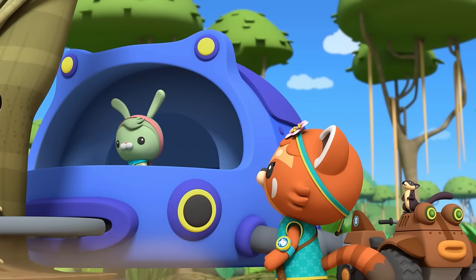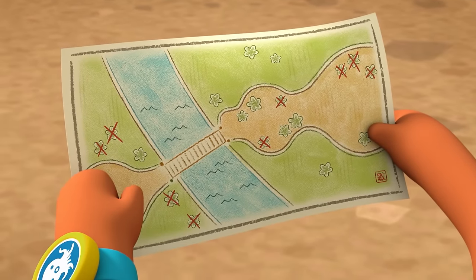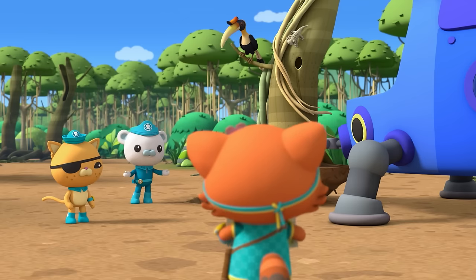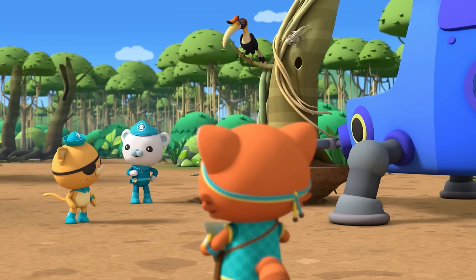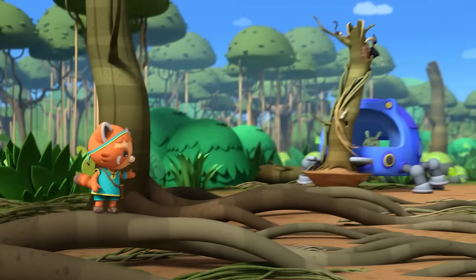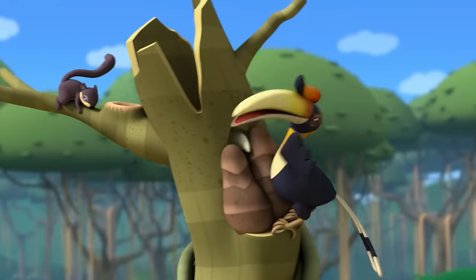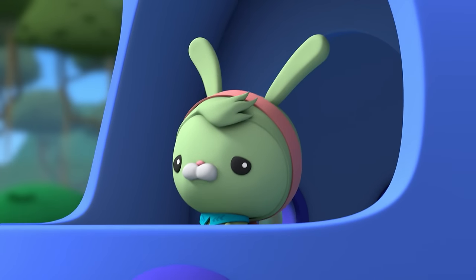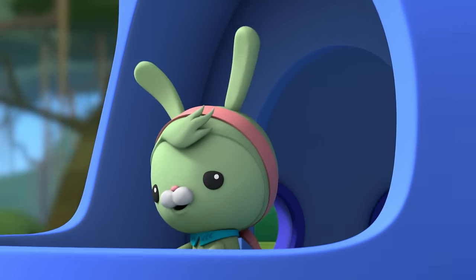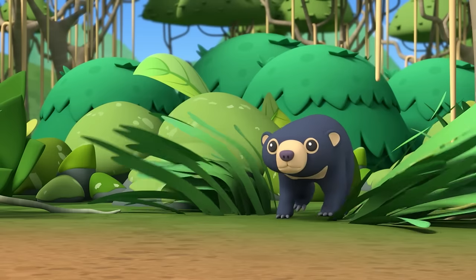Terra-GUP 1 can handle it. I can use my map to lead you on the smoothest path to the safest location, just across the river. Excellent. Quasi and I will stay behind to make sure a teeth doesn't follow you. Careful around the roots, Tweak. Whoa! Careful! Sorry about that, Mrs. Hornbill. We'll be fine just as soon as we make it across that rope bridge.